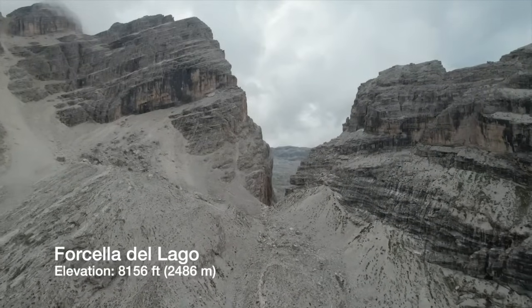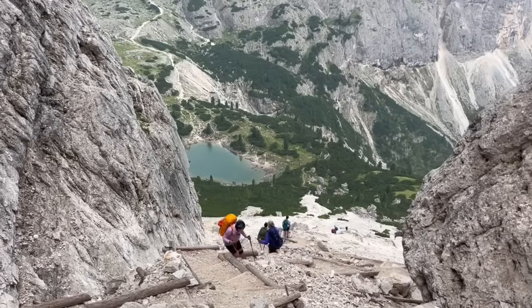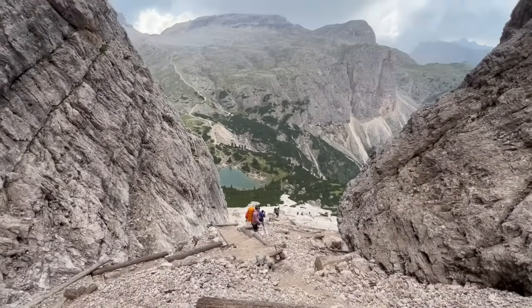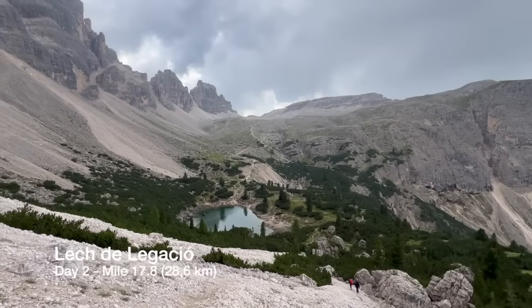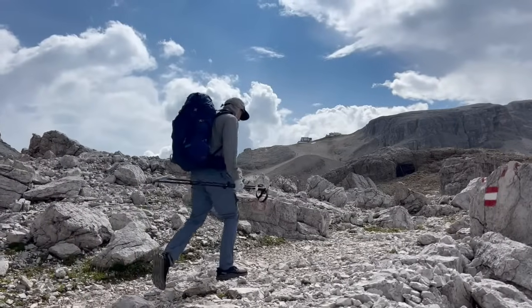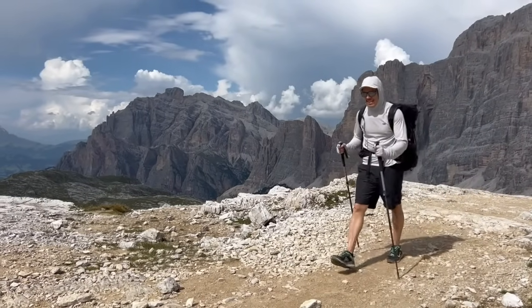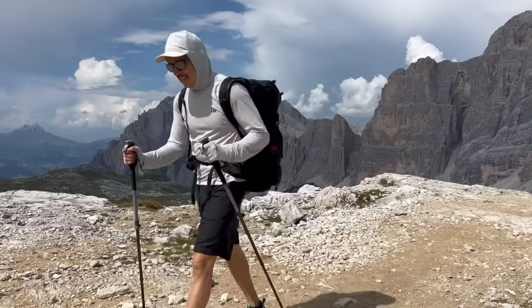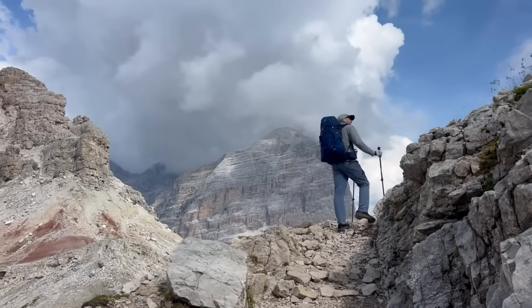The approach to the pass at Forcella del Lago is steep, but it's even steeper on the way down. Once you pass Lec de Legacio, the trail once again continues up, this time to the highest point on the ALTA VIA 1 at Refugio Lagazui. Some ALTA VIA 1 routes will bypass Lagazui, but I highly recommend you make the ascent up.